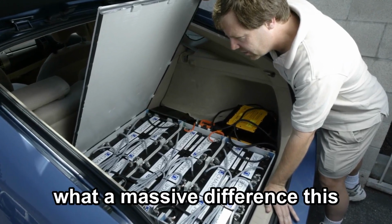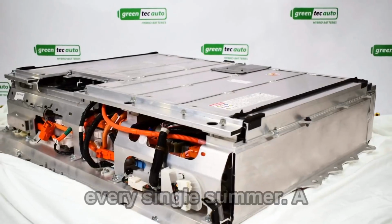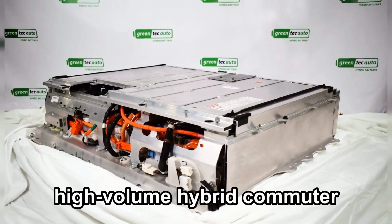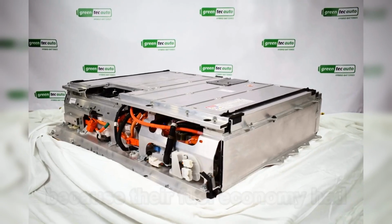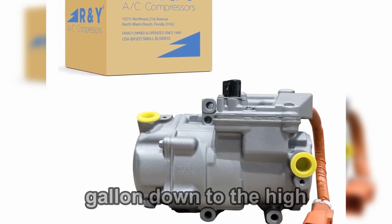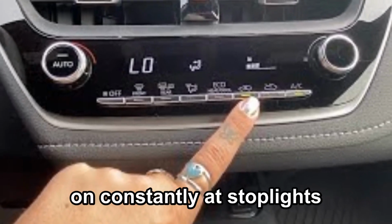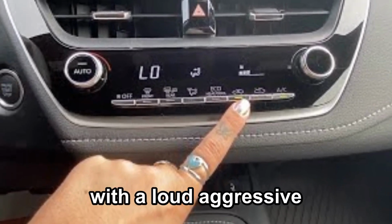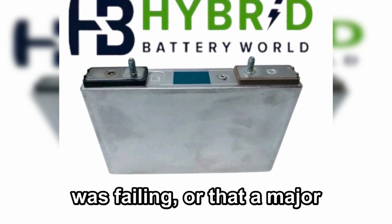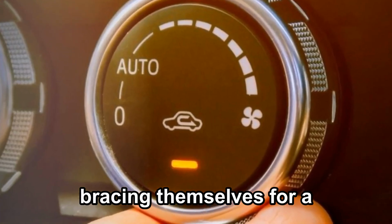To see what a massive difference this makes in the real world, let's look at a common case that rolls into the workshop every single summer. A customer came in driving a standard, high-volume hybrid commuter car. They were deeply frustrated because their fuel economy had suddenly plummeted from an average of 50 miles per gallon down to the high 30s. And they noticed the gasoline engine was kicking on constantly at stoplights with a loud, aggressive revving sound. They were convinced the traction battery was failing, or that a major electronic component had broken down, and they were bracing themselves for a massive repair bill.